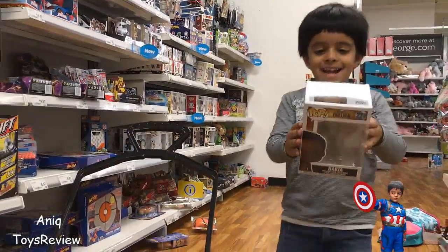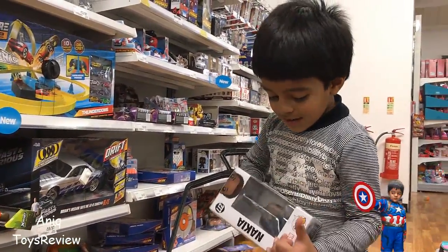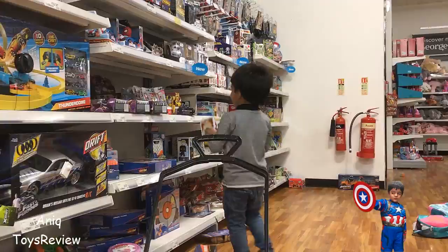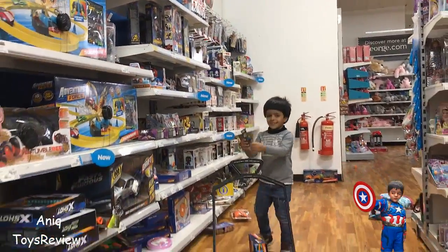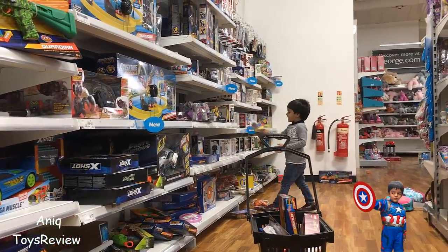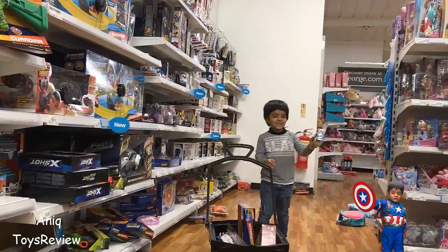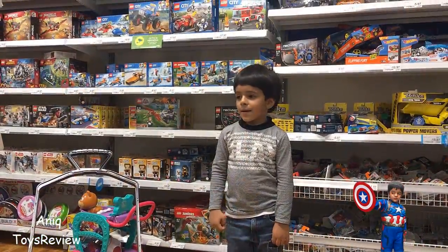What is it? It's a toy. Come on, Aniq. This is for little boys. What is it? This is a car, a robot car. Hey, anything else you want to buy? Yeah.